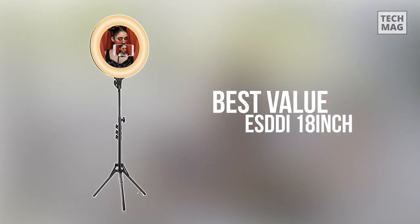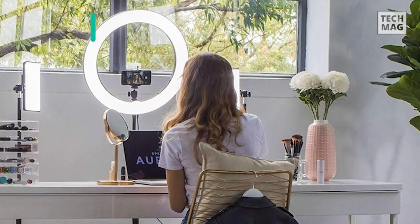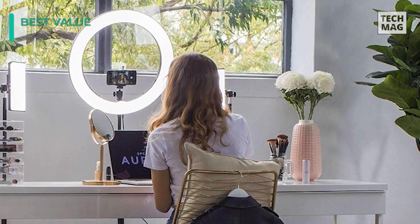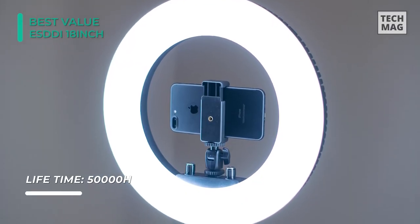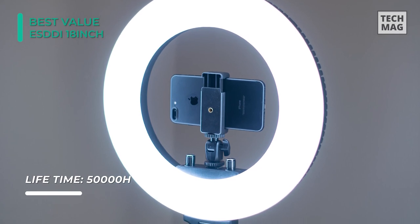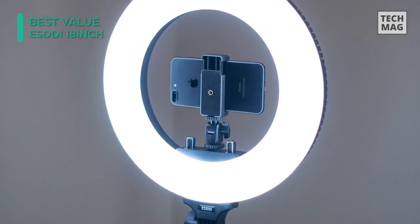Next up, we have the best value. The ESDDI-PLV-R432 is a burly 18-inch ring light that propels out 48 watts of power from 432 LEDs. It's huge and bright enough to operate as a key light for elegant portraits with that unique ring light look by offering soft illumination and circular catch lights.